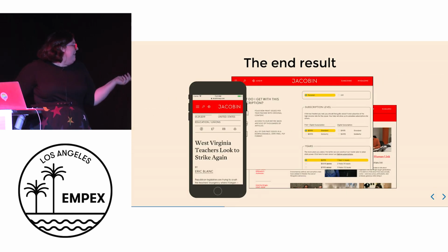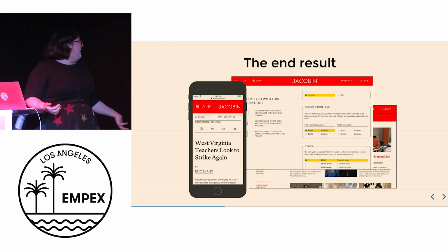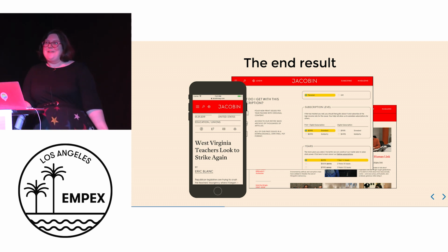The end result was that we built this site. It works pretty well. It is mobile friendly, and it looks beautiful, and people are constantly saying, wow, you guys built the Jacobin site, it's gorgeous. I wish I could take credit for it, but I do take credit for making it easy to build.